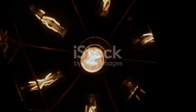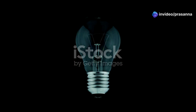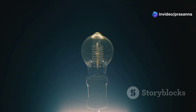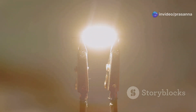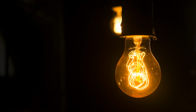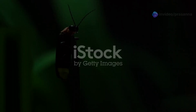Now let's take a closer look at what's happening inside that glowing light bulb. The filament, typically made of tungsten, is designed to withstand incredibly high temperatures. When electricity flows through it, the filament heats up rapidly due to its electrical resistance. As the temperature soars, the atoms within the filament become energized and release their excess energy as light. This light, a mixture of different wavelengths, appears white to our eyes. However, a significant portion of the energy is also emitted as heat, which is why incandescent bulbs get so hot.